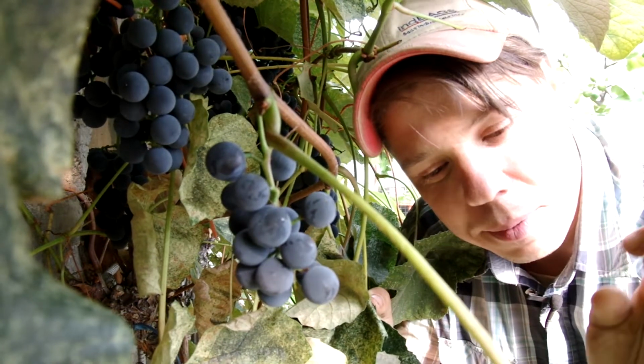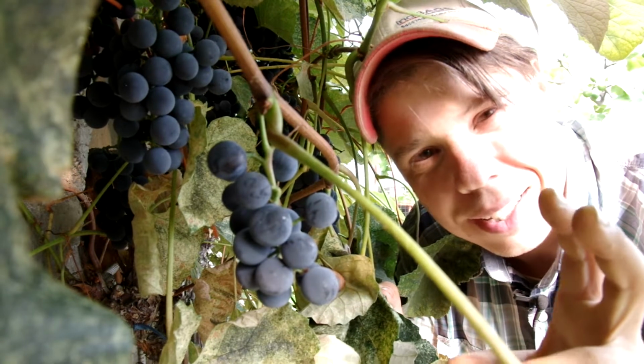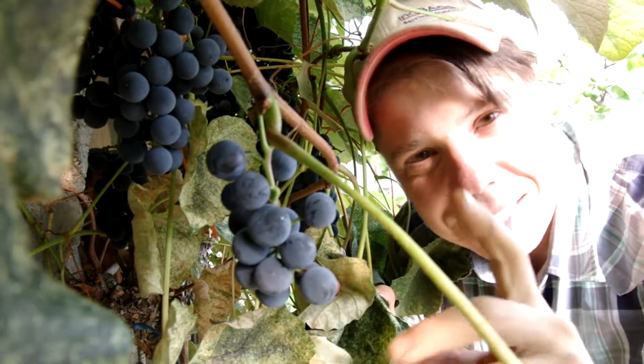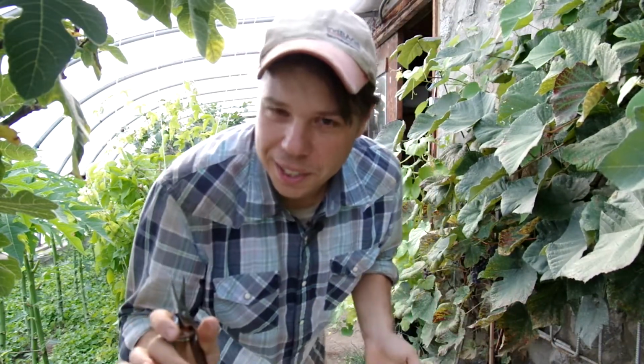What's in this greenhouse that I'm standing in? These grapes are the only ones that are producing? Well, not exactly, but kind of, it's a little complicated. It's actually not complicated at all.